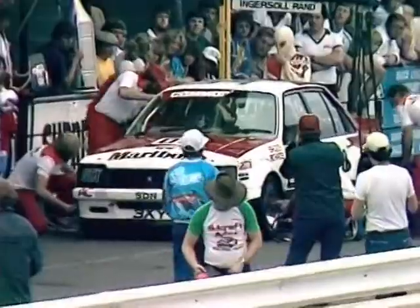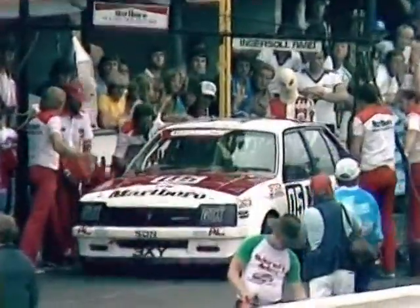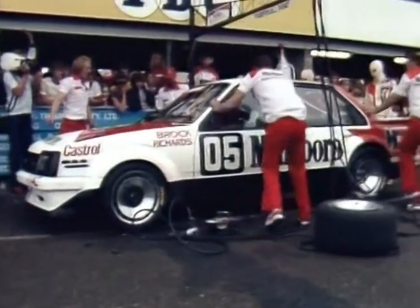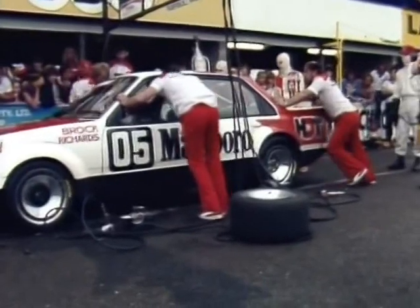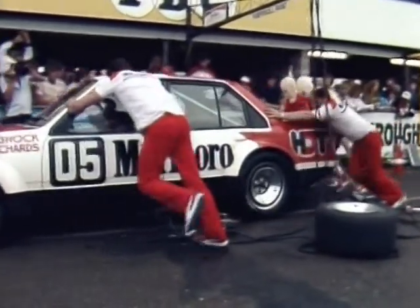Brock is taking fuel. Johnson was in for just over 15 seconds. Johnson has just passed Brock. Johnson has gone past. Brock has his hands up. There's some problem starting the car. They're going to have to push it.